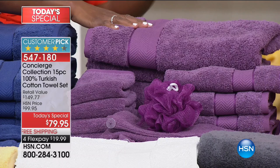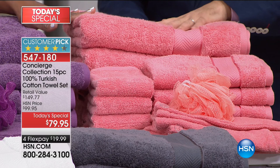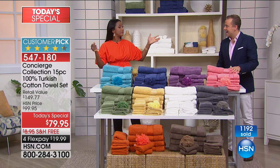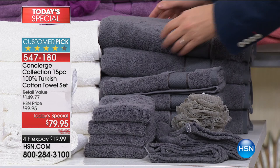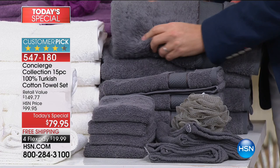Then we have our pink. Now, the pink is a little bit more coral, a little bit more salmon-like. If they had such a color as heathered pink, that's what it would be. But it's a little bit more salmon in true color. We're going to go to the gray. Notice how nice and dark and rich that is. It's much more like a charcoal, which is probably one of the most trending shades of gray, a darker gray. The charcoal, very masculine, very handsome, very sexy.